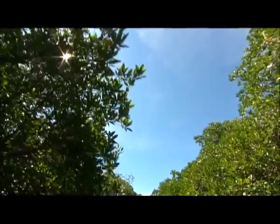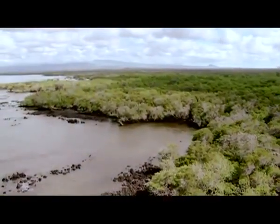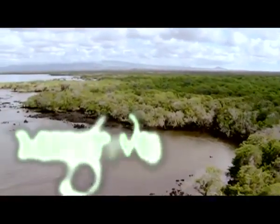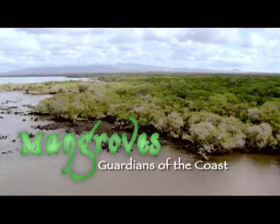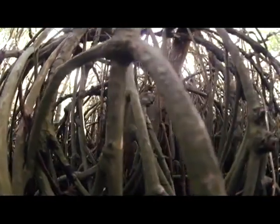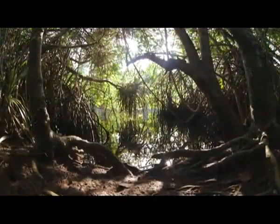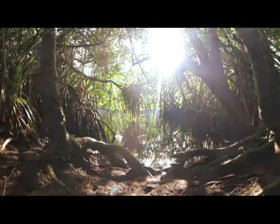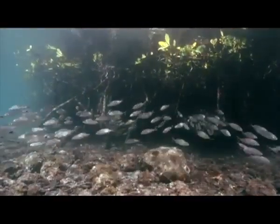The mangroves. Protectors of our coastlines. A product of millions of years of evolution. Adapted to the saline intertidal zones. Mangroves are the most productive and biodiverse wetland forests on Earth.